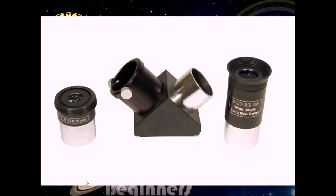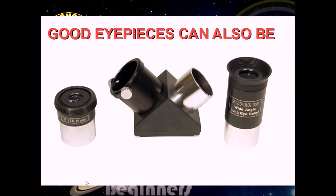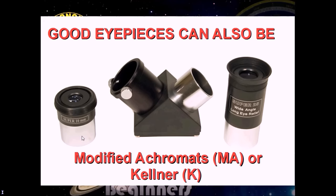This one here is usually what you find on a lot of Sky-Watcher telescopes, and they are good eyepieces. They might have a plastic body on them, but the lenses are good. In other words, they are glass lenses with a coating on there, and they are modified achromats, also indicated as MA. There's also a different type as well. There's a Kellner, indicated K. That's a triple lens element. But again, with cheap eyepieces, as long as they have good glass, not plastic, and good coatings, you should get good views through your telescope.